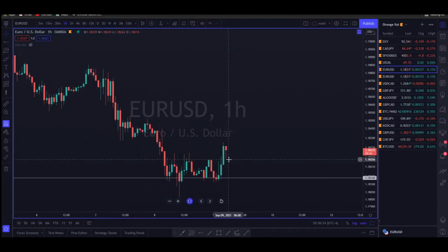This was probably the entry, right? I missed it because I was getting a string together. More than likely, this might have been your only opportunity to get long on this asset. And that doesn't mean that it's going to keep going up, guys. It does not mean anything. It just means there's an explosive move off of support. That generally is good. That's what we are looking for as price action traders.